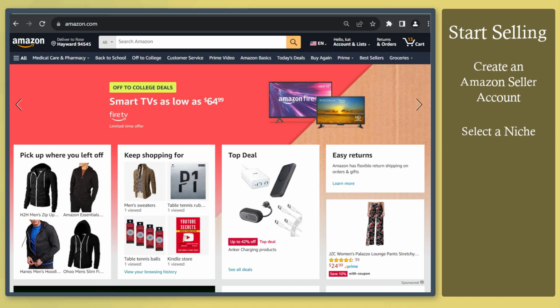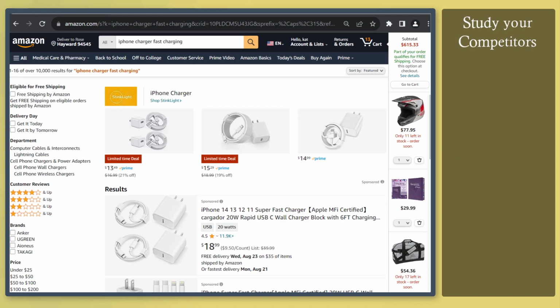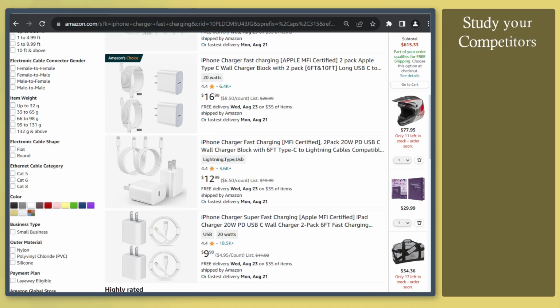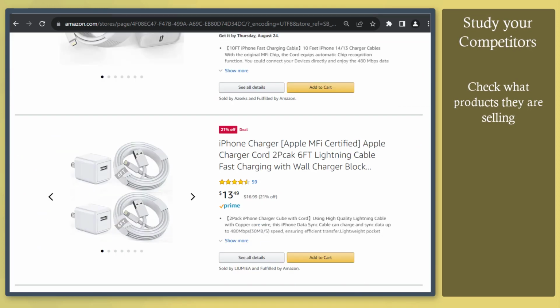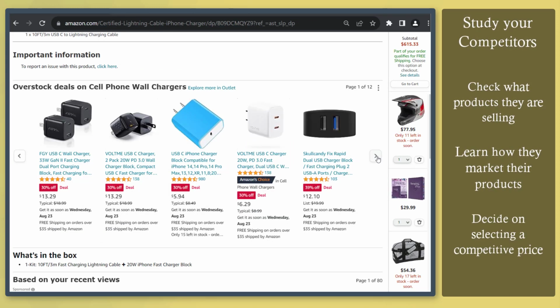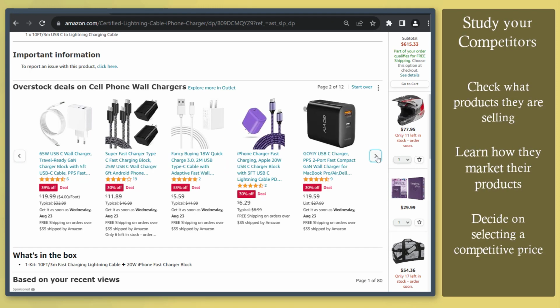First, you need to select a niche. You can conduct product research to see if there is demand for certain products in that niche and compute how much you can profit from it. Once you have selected your niche, take a look at your competitors. Check out what products they are selling, how much they price their products, and their marketing strategies for selling. Make sure that your prices can attract consumers. It should not be priced so high that no one would prefer to buy from you.